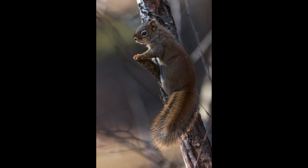Got an angry squirrel here next to me, but I did get a couple pictures of it. Pretty cool.